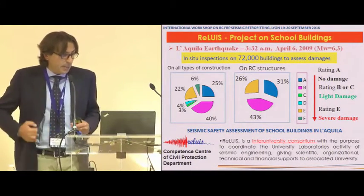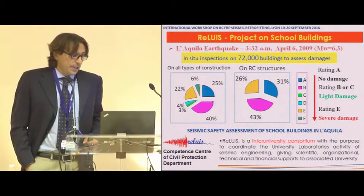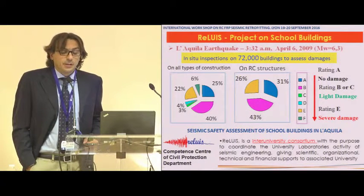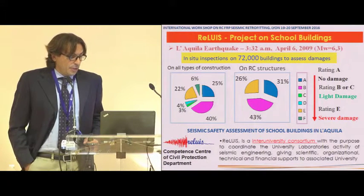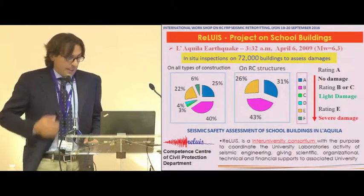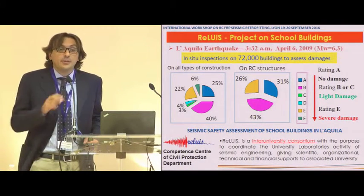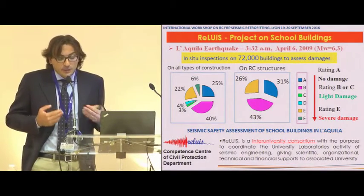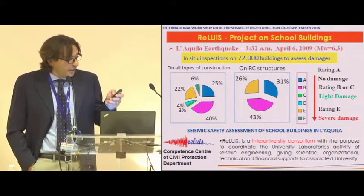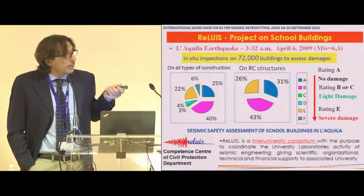So, what happened after the L'Aquila earthquake? The first phase, the emergency phase, was to establish the usability of buildings. The Department of Civil Protection was involved in this stage, and in situ inspections were performed on more than 70,000 buildings to assess the usability condition. It was established if the building was usable or not, according to a rating which goes from A up to F. This is the result on all types of construction, and this is the result on RC structures.